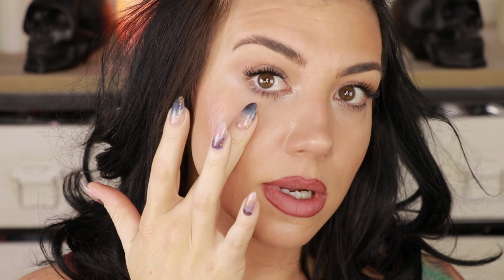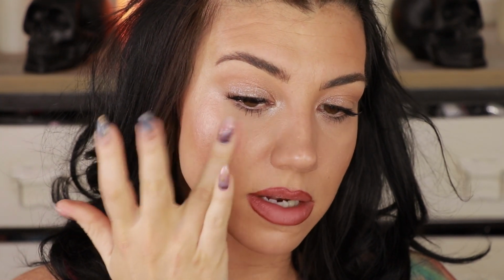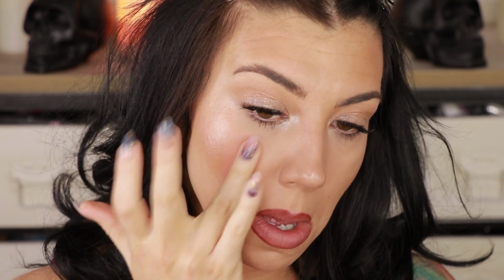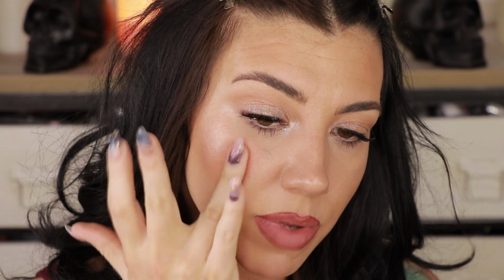Let's put this one down right here. A little bit darker than the other shade, but still on the pale side and the peachy side. Let's just tap that in and see how that looks. I'm curious if you guys are going to be able to see on camera the difference of them next to each other. This one has more of a yellowy undertone, but it's still peachy, and then this one is more like a pinky peach, and it's got a little bit more pigment to it.